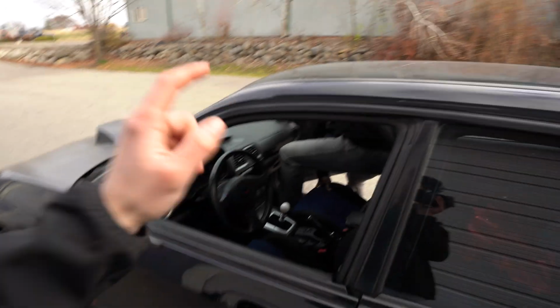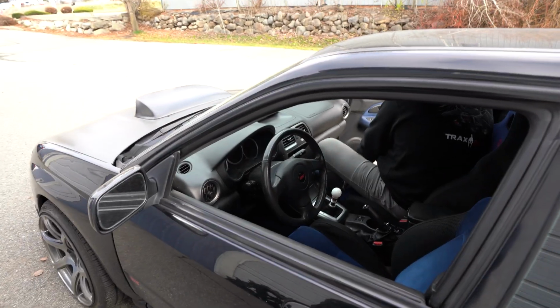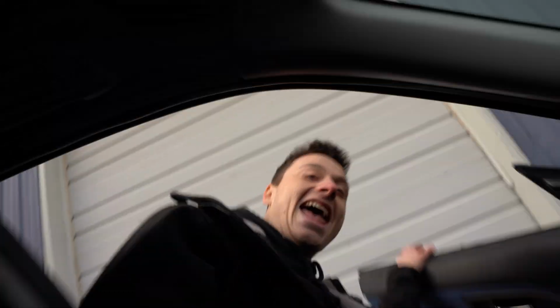This is awesome for him. It's obviously awesome for me. It's a dream come true. But let's go ahead, give a little drive along, show him what this car feels like. Hopefully we don't blow it up before we take this into the snow. There's 3 large boys hopping in here.